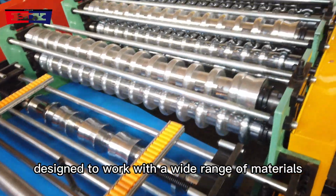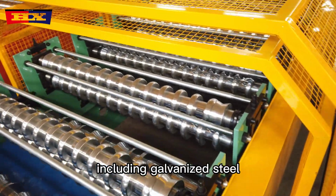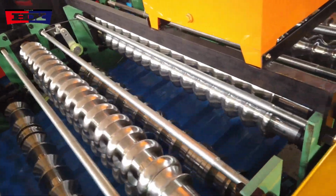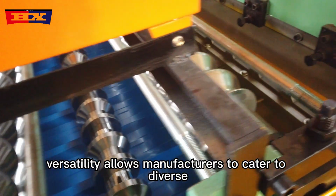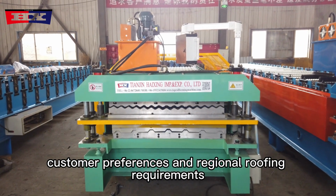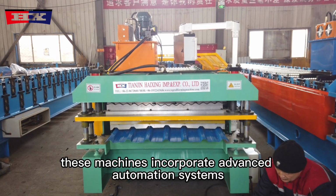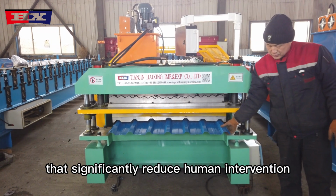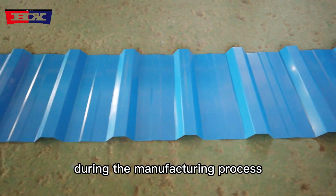Designed to work with a wide range of materials, including galvanized steel, aluminum, and various coated metals. This versatility allows manufacturers to cater to diverse customer preferences and regional roofing requirements. These machines incorporate advanced automation systems that significantly reduce human intervention during the manufacturing process.